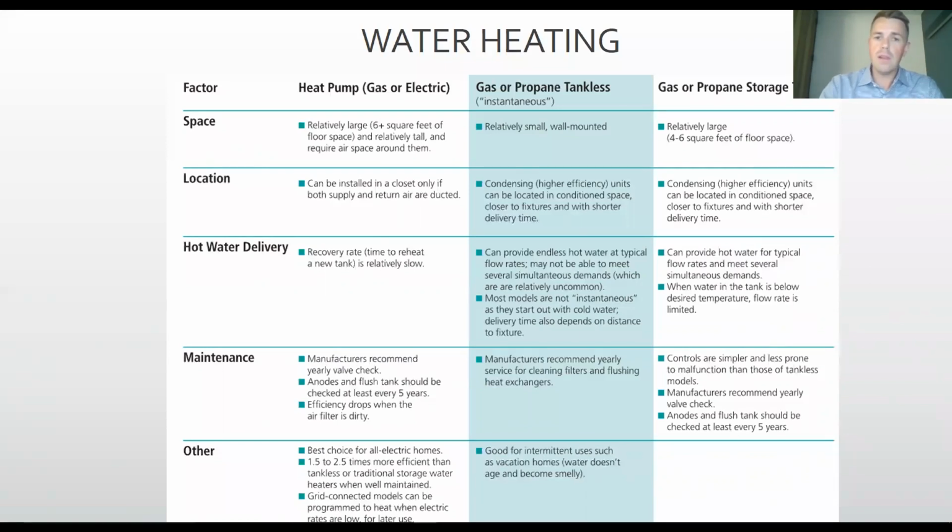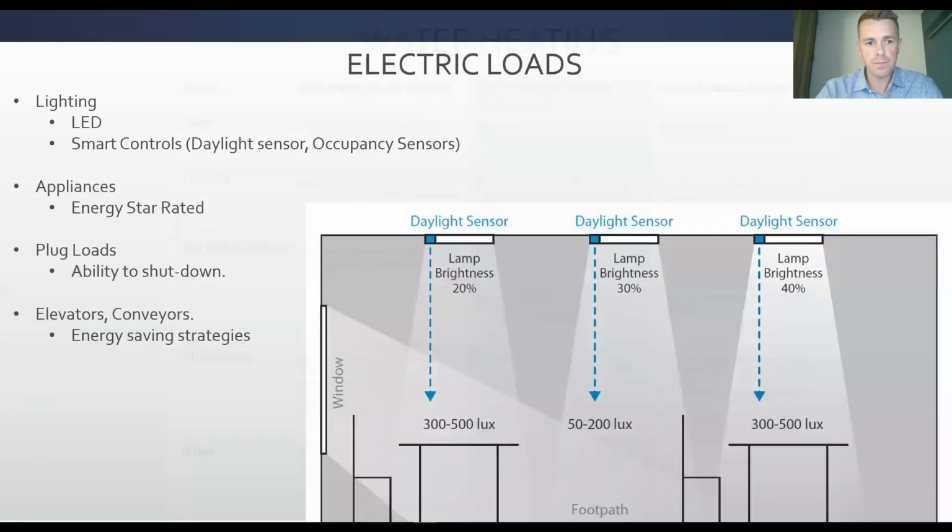So I don't have a lot to say on water heating other than when you're in design, your distribution, if you can, ideally, if it's centralized distribution, there's not long runs, we want to limit that. But ask the design team, ask the subcontractors, the contractors, about heat pumps or tankless for your project.